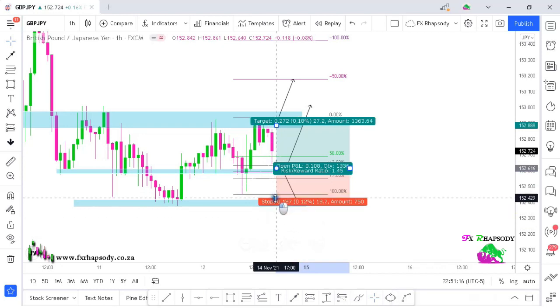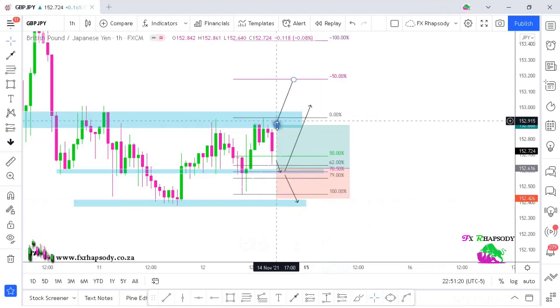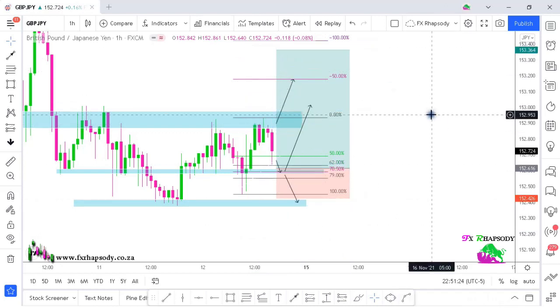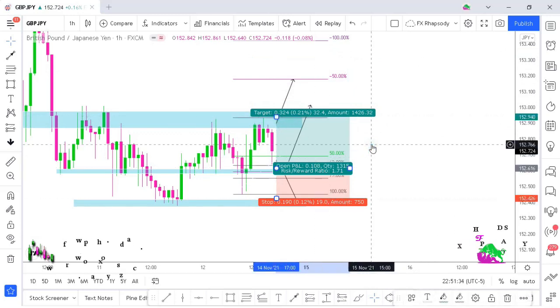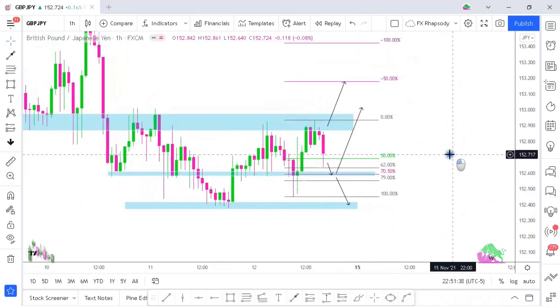Yes, it's a 19 pip risk that you can take on the first couple of days of the week for maybe, let's call it, a 30 pip first target. 30 pip target, 19 pip risk. Yes, it's up to you. Let's have a look at what happens this week.